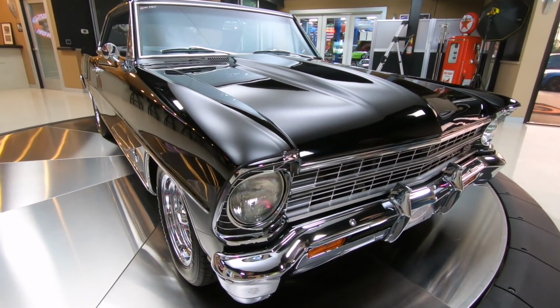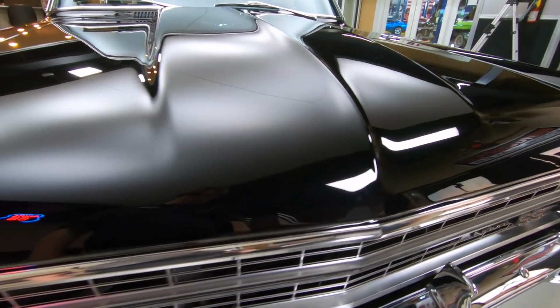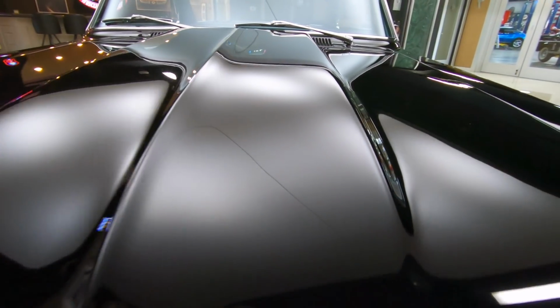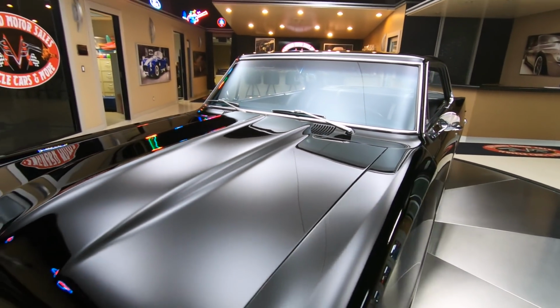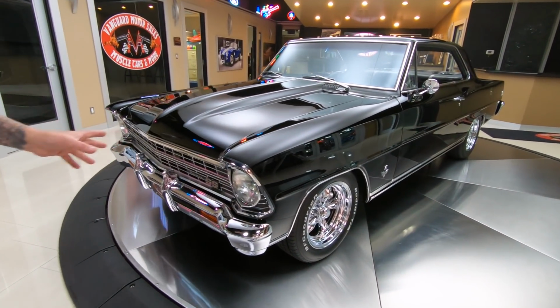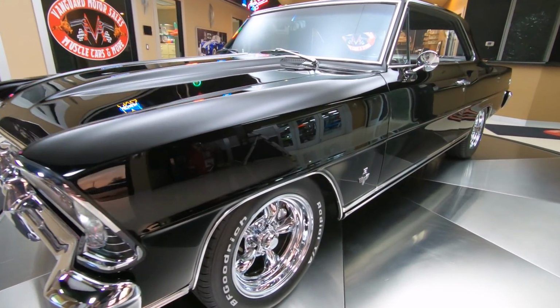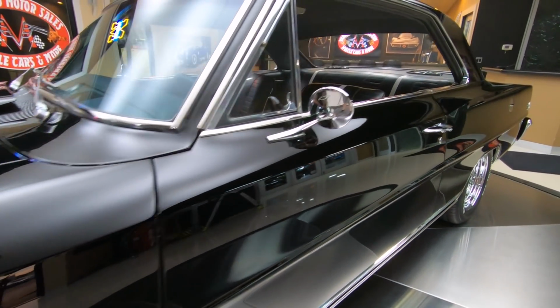You guys know cars, you know if you're gonna paint a car black, you better be a good body man, and the guy who did this was a great body man. Straight as can be. We got great looking chrome here, the grill's looking good, the surrounds around the headlights are looking sweet. As you look down the side, she is beautiful, man, straight as an arrow.